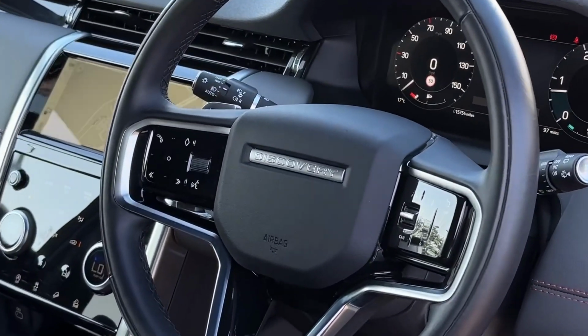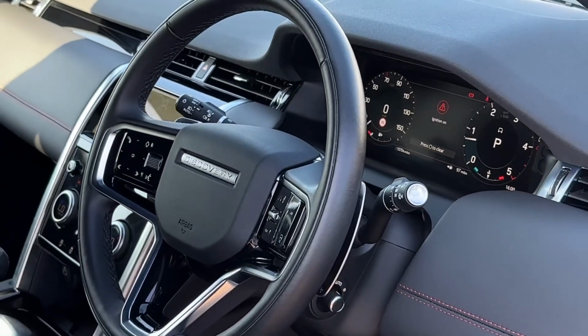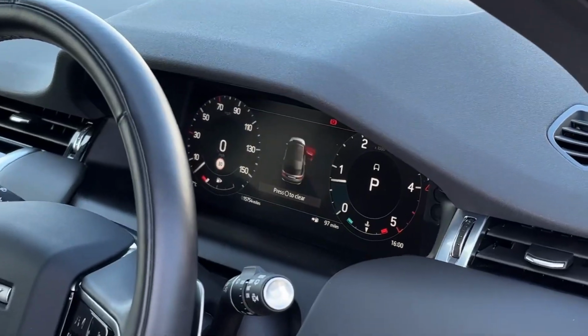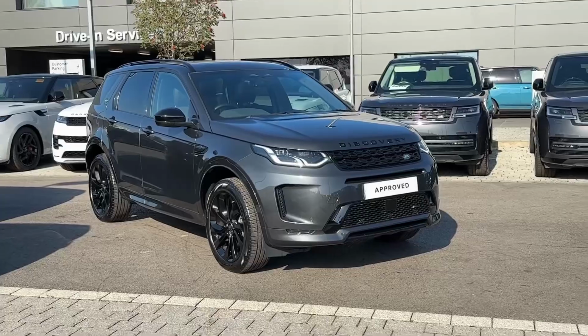In front of the driver's seat we'll also find a multi-spoke steering wheel coming in a leather finish as well as having a heated function along with a digital cockpit system. That will conclude this 360 walk around of this approved used Land Rover Discovery Sport R Dynamic.